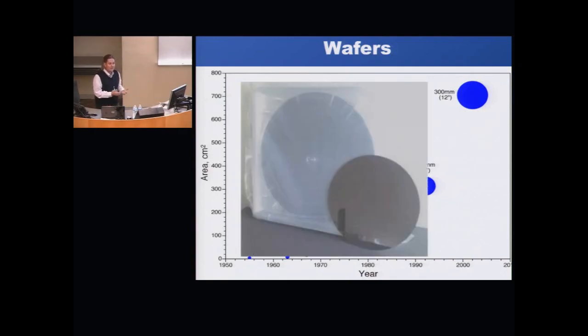So this is what a 12-inch wafer looks like on the right. The industry is talking about moving towards 18-inch wafers. So think about an 18-inch diameter wafer. That's a really big wafer. There are a lot of challenges as those wafers get bigger. Like I said, there's a huge economy of scale. They get much, much cheaper.